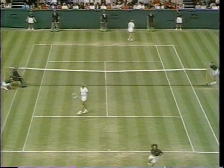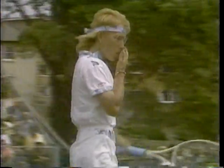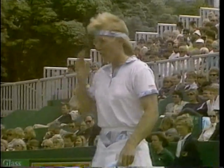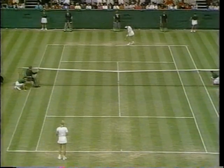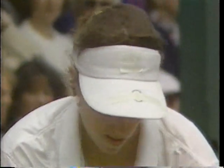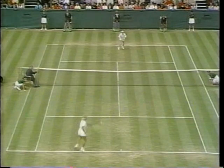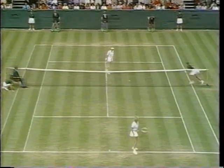Putting pressure on Magers once more. Navratilova chipping and charging as she has done throughout this match. She hasn't had to hit too many volleys, so now 3 set points. Game of first set was Navratilova. Well, an errant volley there from Gretchen Magers, and the number 1 seed and defending champion Martina Navratilova cruises to the first set, 6 games to love.